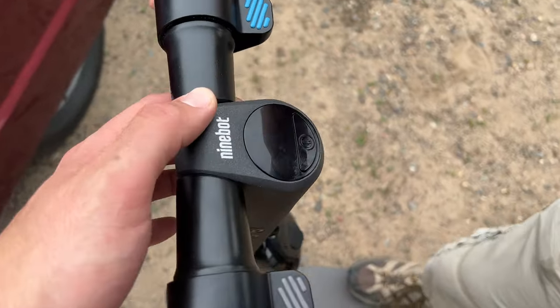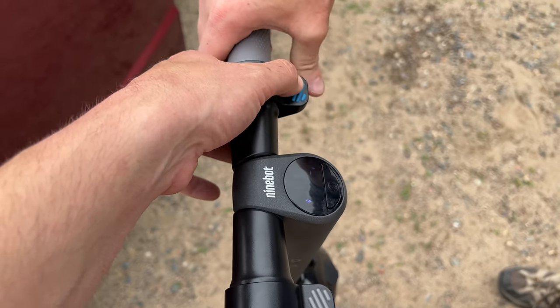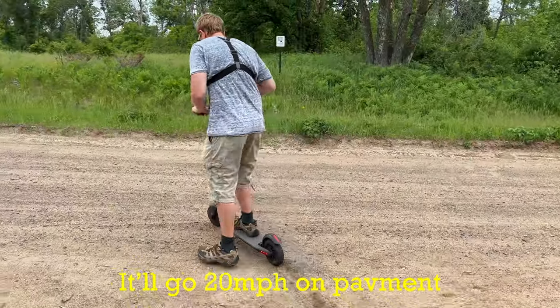Oh, you got it turned on. So it's got full charge. It's actually in the fast mode. So all you do is just press down on that to go and then this should be brake. It's like a kickstart and then it should go.